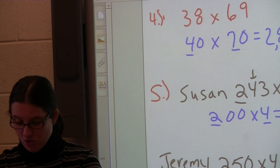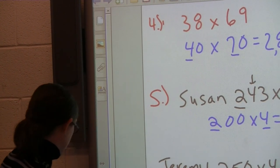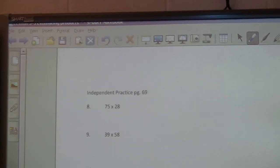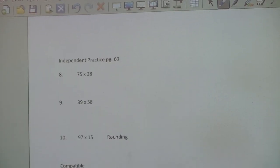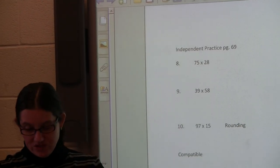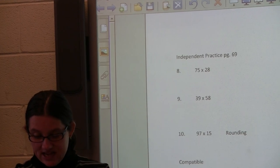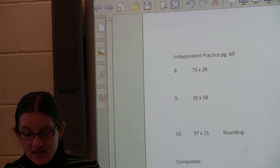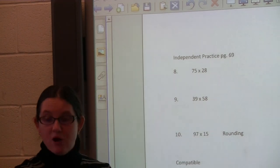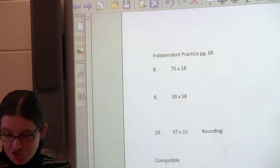Okay, 5th grade, we're going to do a couple of the independent practice problems together. Okay, starting at the top of page 69. Our first one, the directions say to estimate each product. It does not ask us to focus on under or overestimating. So right now they just want you to get down the basic set here. So 75 times 28. It also does not ask you if you want to do by rounding or by compatible numbers. So then that means you can choose.